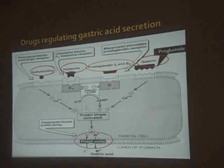We discussed that acetylcholine and gastrin can increase the calcium levels, which can activate the protein kinase. Here we said that histamine activates cyclic AMP, which can activate the protein kinase system. All this we have learned. For acetylcholine we have pirenzepine, telenzepine, oxyphenonium, all these things. Then antihistamines we have cimetidine, ranitidine, this group of drugs. Then we also have prostaglandin analogs. It is not an inhibitor here, it is an analog, misoprostol. And one more newer drug is the gastrin antagonist, proglumide. We will be learning about that.